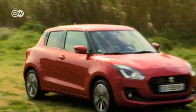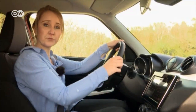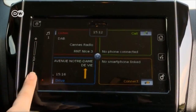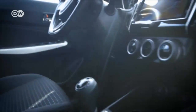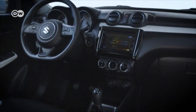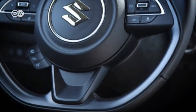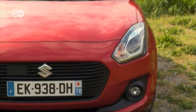But what's the Suzuki like inside? Michelle says the new Swift's infotainment system is self-explanatory. Instead of buttons, there's a touchscreen interface, which she personally likes a lot. The Super Mini's interior is also plain and straightforward. The abundance of hard plastic is set off with chrome trim, and the instrument cluster features a digital display in the center. Even after Suzuki lowered the car's height, the Swift is still quite roomy.